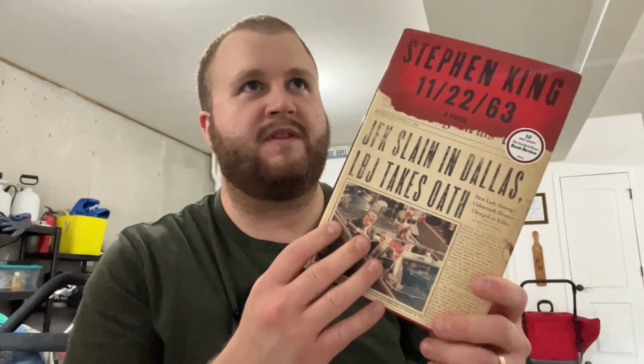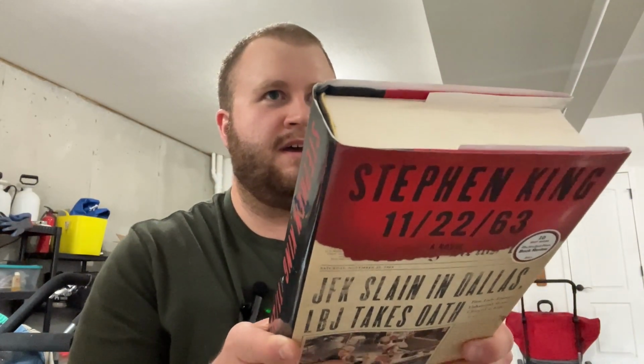It basically follows, you can see JFK slain in Dallas. This guy finds or is shown a passageway through this burger joint in his hometown. And if he enters this closet at a certain time of the day, he can go back from 2011 to 1961. I forget what the exact date is, but he always goes back to the same date in 1961. And so when he goes back, he can make changes, he can do whatever he wants.